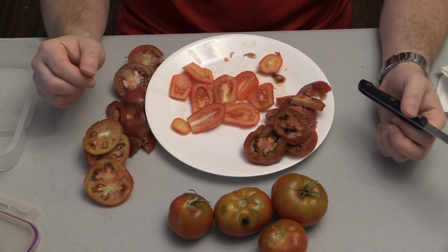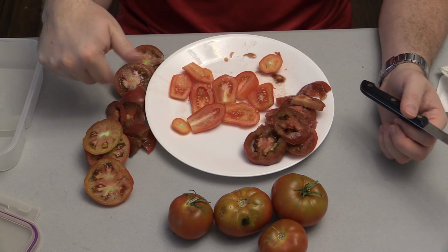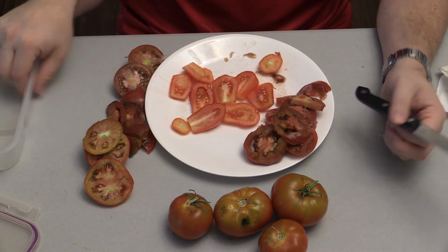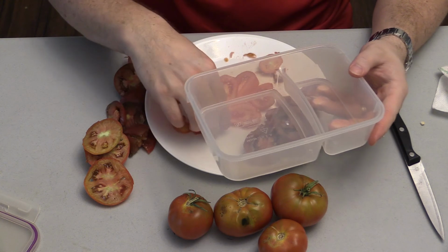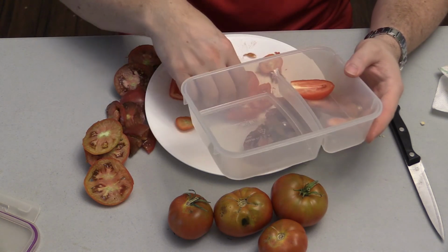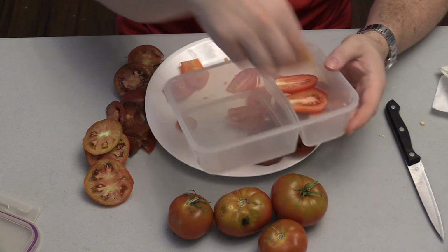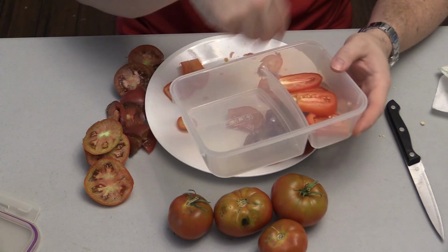But this is my first harvest. A lot more waste than what I got. But at least we can have some tomatoes in spaghetti sauce.